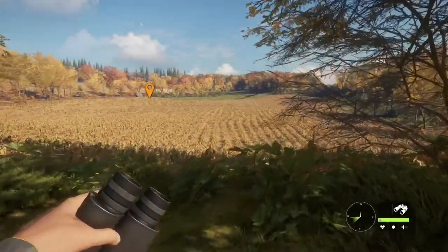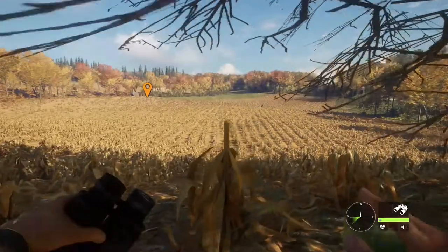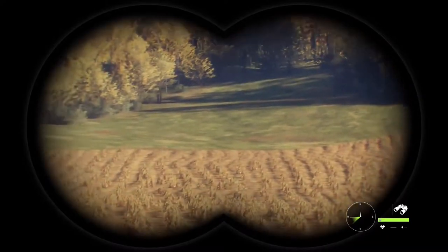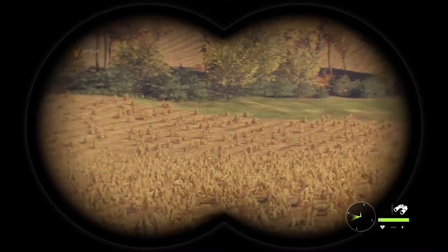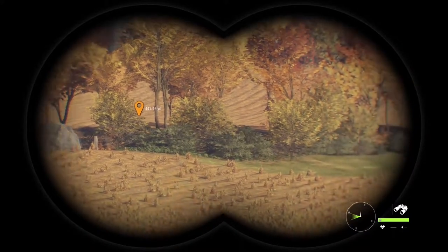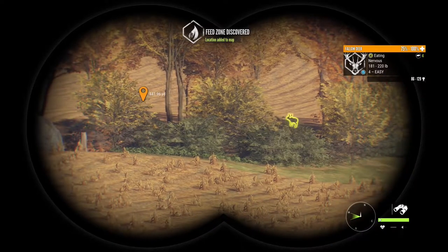As I get close, I like to stop near some cover and take a good look out into the field or any open area just to make sure I don't spook any animals. Looks like there's a nice group over that way.